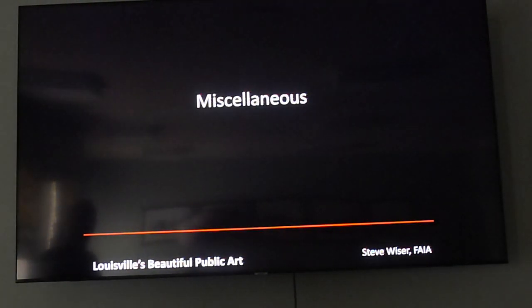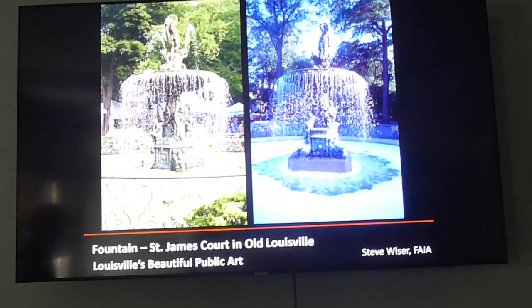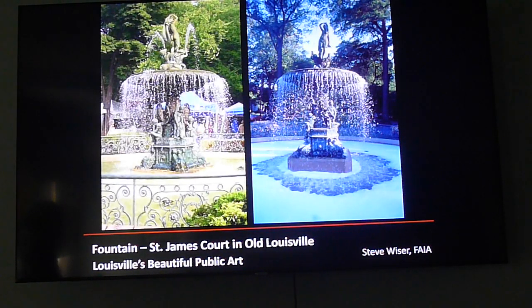Okay, we have some miscellaneous pieces of artwork around. Always like the St. James Court fountain piece. It's down in the old Louisville area.